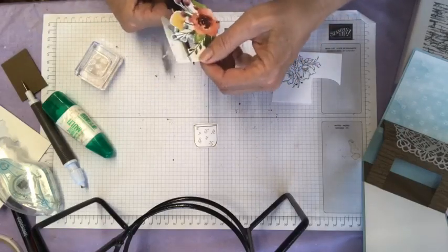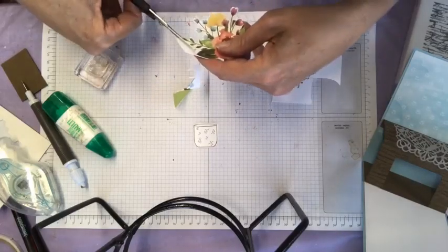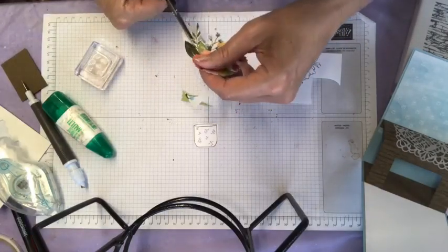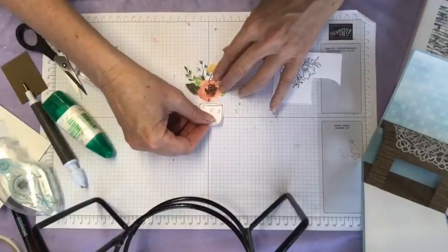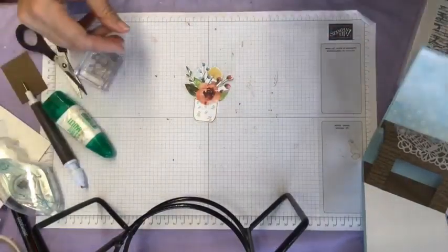I could have picked an easier flower to cut out than this designer paper, but I love it, so too bad. You just have to bear with me while I go as quick as I can round here like that and up there like that. Look at that. Isn't that beautiful? Right, and that could be your little vase that this little bunch of flowers is going to sit in.